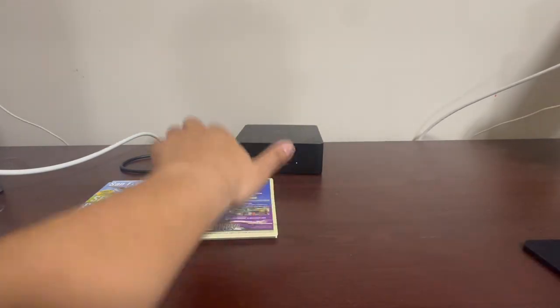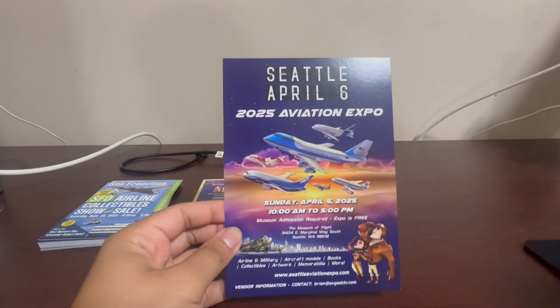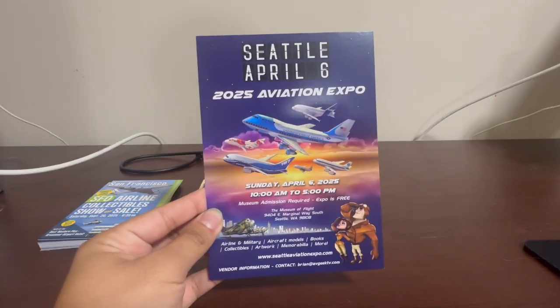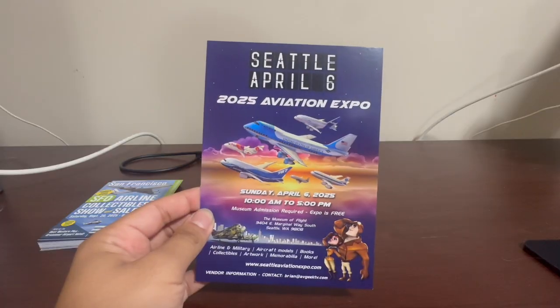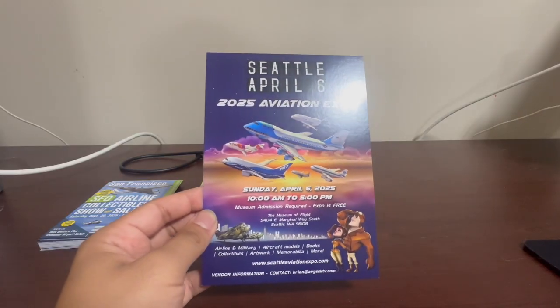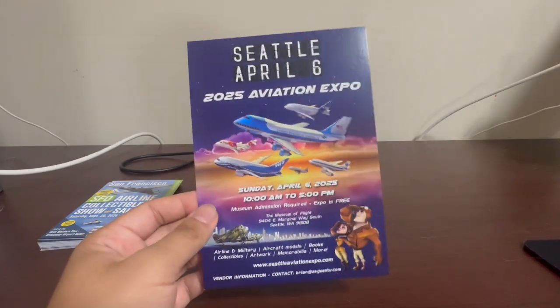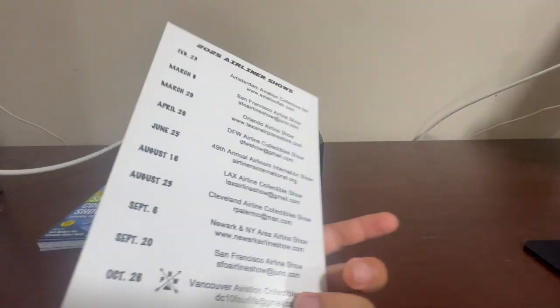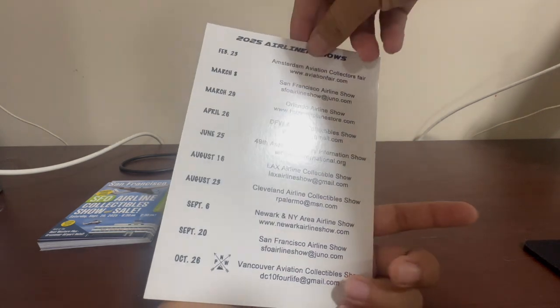The next flyer, now this one has already happened, but this is the Seattle Airport 2025 Aviation Expo that was held on April 6th from 10 a.m. to 5 p.m. and it's held at the Museum of Flight, which is not a far drive from here to Tacoma. I decided to get this because it's held in Seattle, and unfortunately I did not attend this collectible show, but as you can see, here's the back.